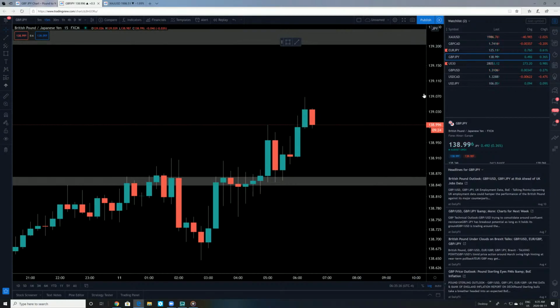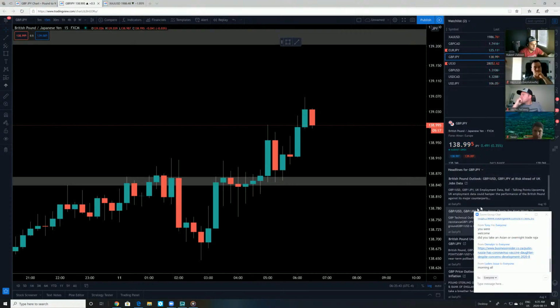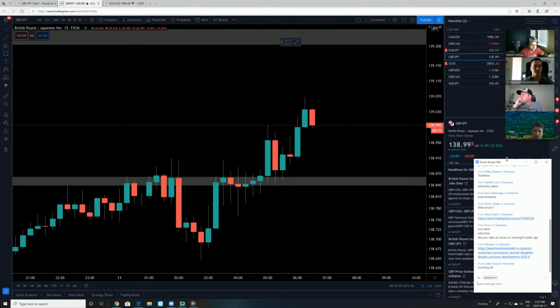So that's something I'm going to be looking at for price to come up towards 139.200. I think that's going to be a very good opportunity here.